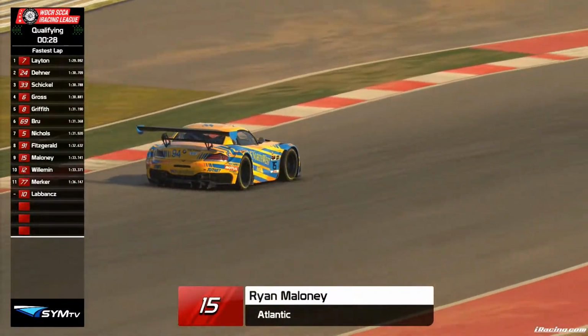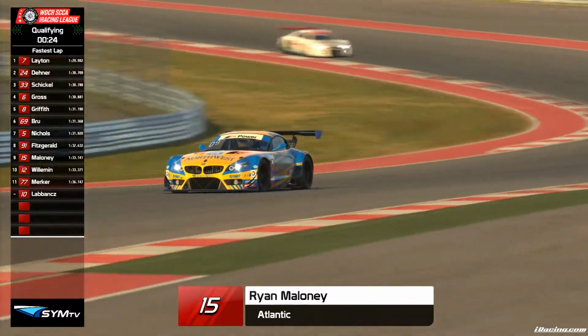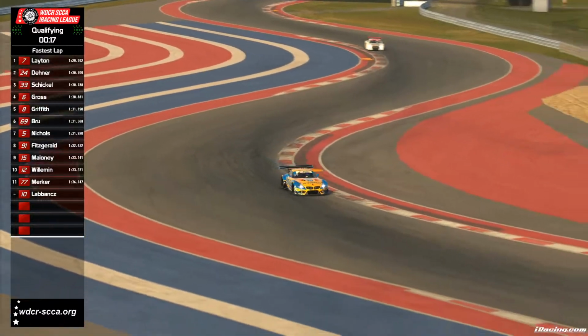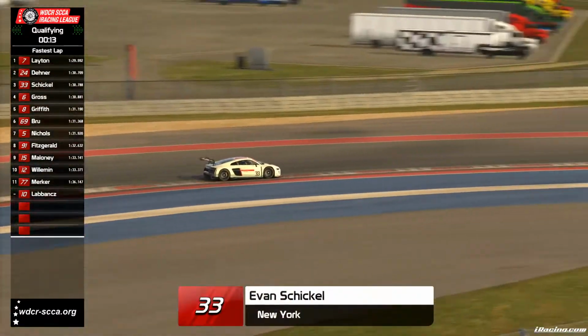That being said, the big exception is our provisional pole sitter, Thomas Layton, in the BMW himself, as well as Chad Griffith in the 8, and he's qualified in 5th at the moment in his BMW. So we'll see here if Maloney can try to muster up another time. I don't think he's going to have enough time to make it back to the line.